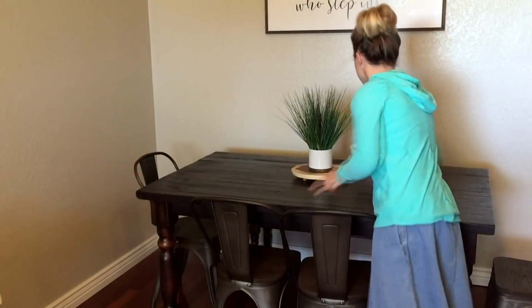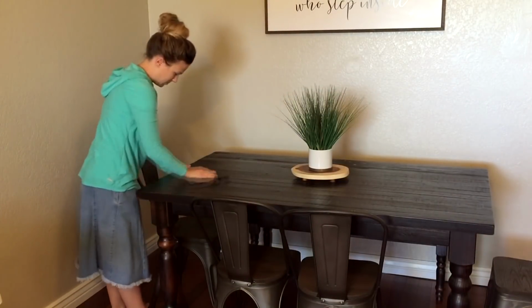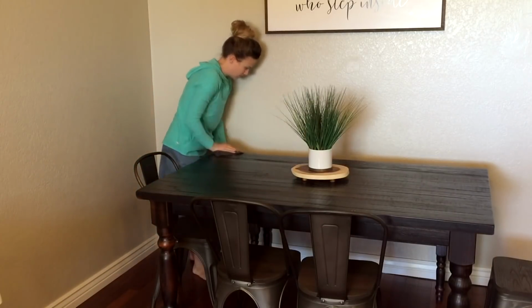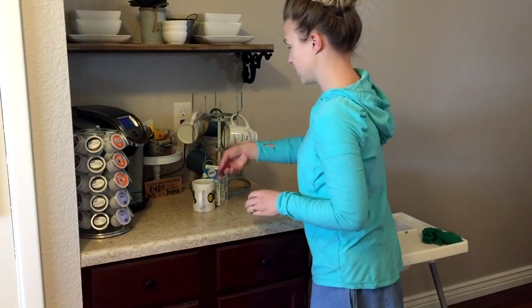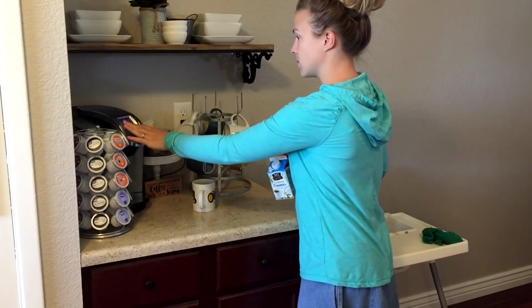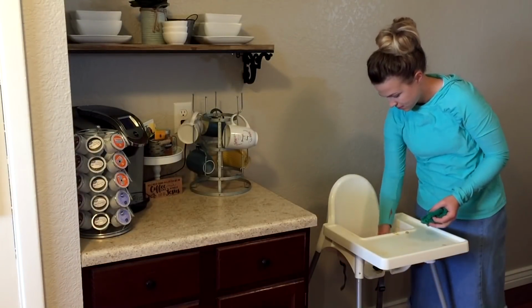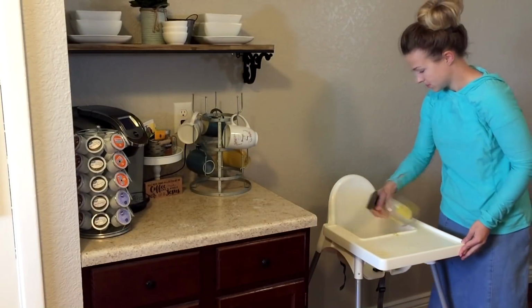So now that I've got the master bedroom and bathroom cleaned, I will move on to cleaning up the kitchen. And I am loving the IKEA high chair that so many of you recommended. It's so easy to clean and it doesn't take up a lot of space.